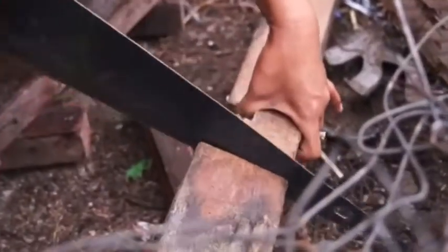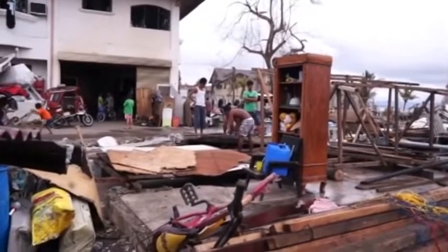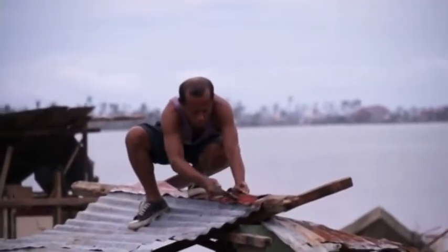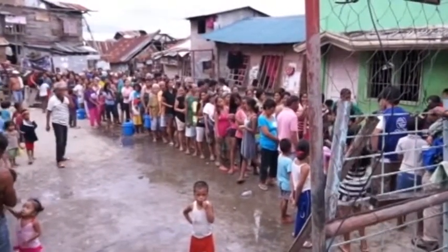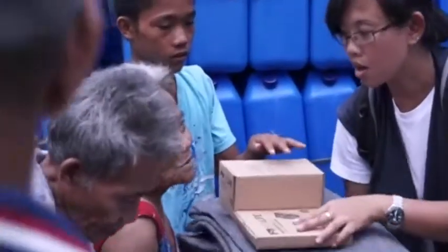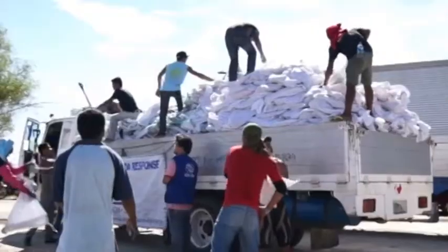As well as commercial activity, Taclobanos started rebuilding, first with salvage materials and later with aid provided by IOM, the government, and other agencies. Many people lost all their possessions during the storm. Here, in one of Tacloban's poorest areas, IOM distributed blankets, jerry cans, and solar lamps.